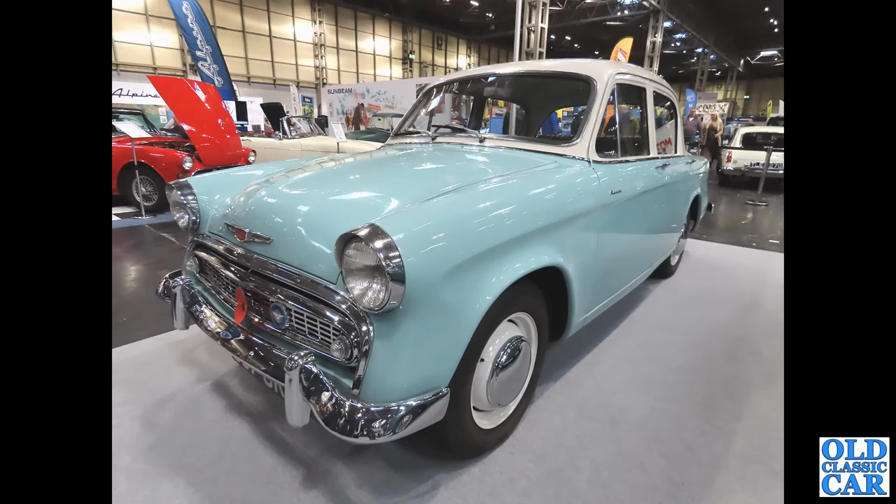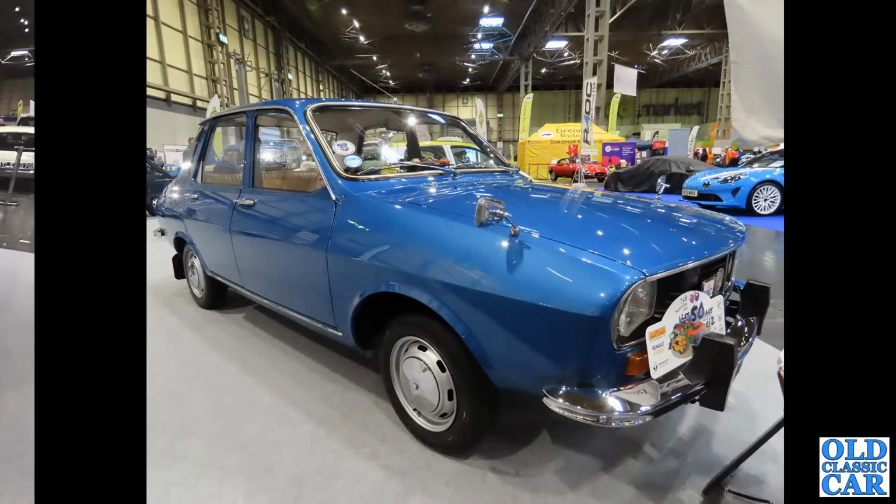I said we'd show that Minx. Well, in fact there were two Minxes near the Super Minx that we saw before. This is a really nice car indeed. This is 697 CKJ, a 1958 Hillman Minx. Beautiful two-tone paintwork there. What a great looking little car that is. I do like Rootes Group cars.